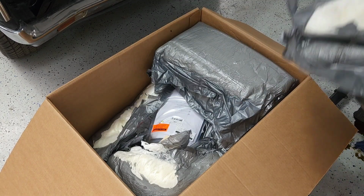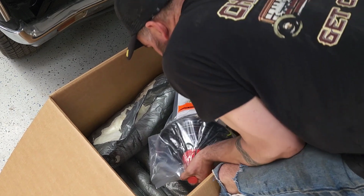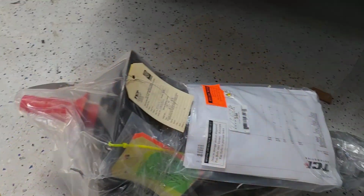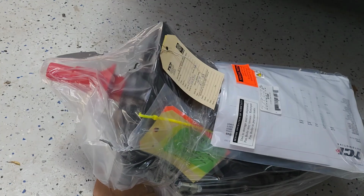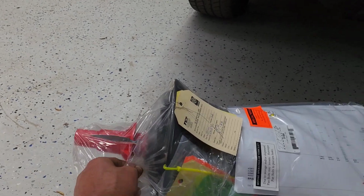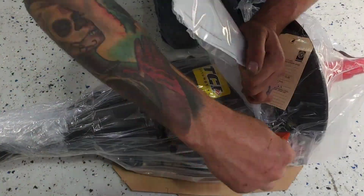Oh man, I gotta throw all this crap out. Would ya look at that. Oh, this is nice. Just love brand new parts. I feel bad that Cocky didn't get to pull this apart. Anyway, I'm struggling to do this one-handed, so I'm going to put the camera down and we're going to have a better look at it.